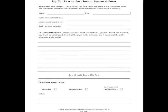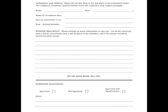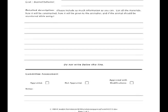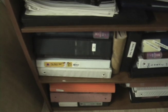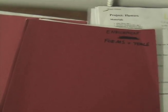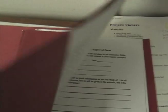New enrichment approval form. Use this form to submit new ideas for enrichment to the enrichment committee. New enrichment approval forms require the approval of both a veterinarian and the president. Once a form has been approved, the form should be copied to the volunteer committee as well as included on the approved enrichment list. These forms can be found in the Enrichment Library in the E-Center.